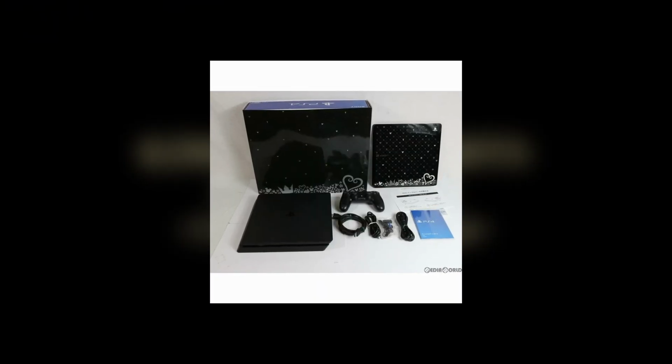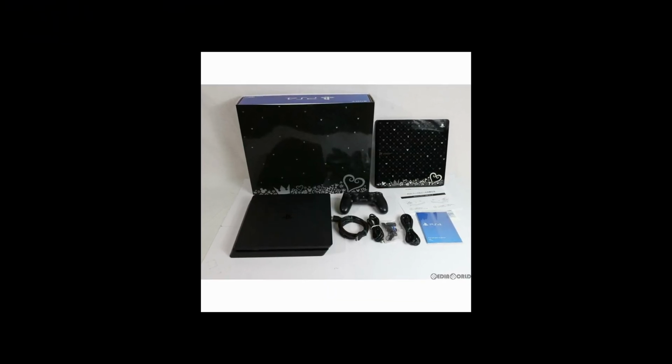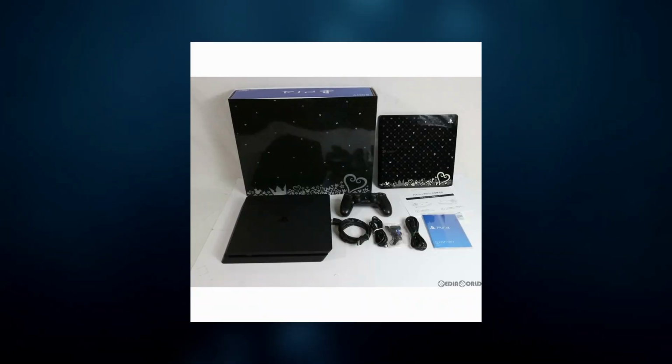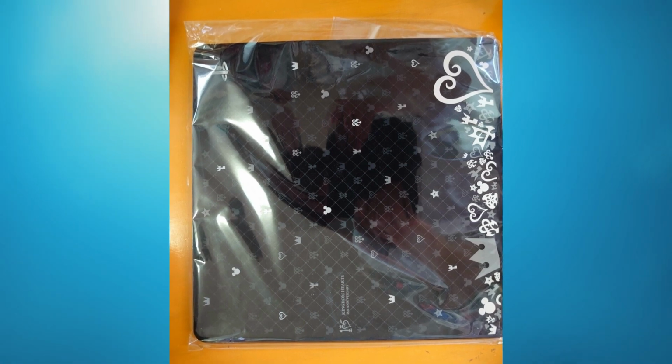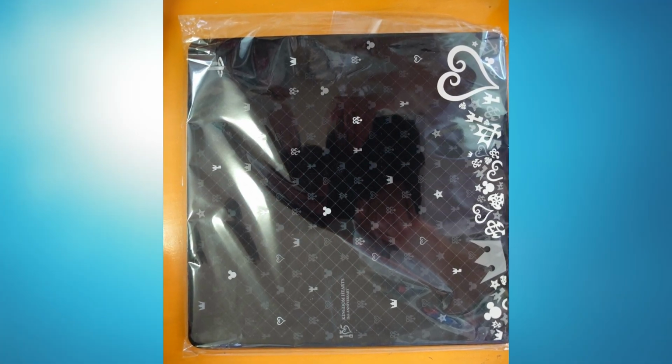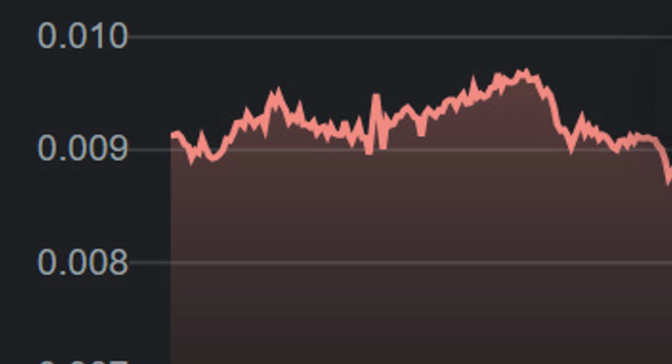There are two ways you could get this cover. One was with a console bundle that came with a PS4 and a theme for it. Unlike previous bundles, though, this does not come with a game because this was not specifically for 2.8. Or it could be purchased individually for 3,000 yen, which was around $25 back then. By the way, Japan, are you okay?